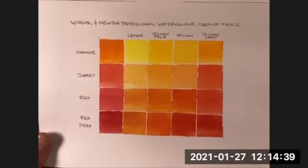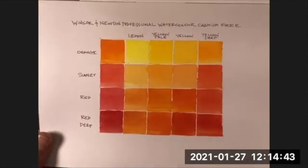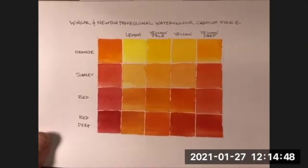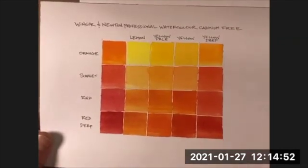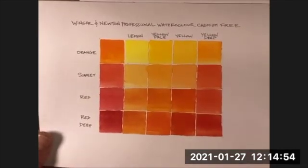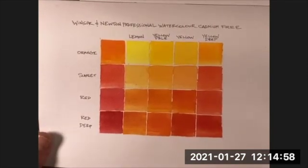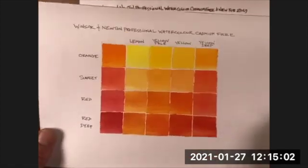And down the road, will we get rid of cadmiums? I don't know. I can't say that. That's not something I can say right now. But it also means that the more cadmium free we sell as opposed to cadmium, it's less of those raw materials that the people who make the paint actually deal with as well. It's less stuff that you have to deal with treating water. So it's just kind of a sustainability journey that we've started to take.